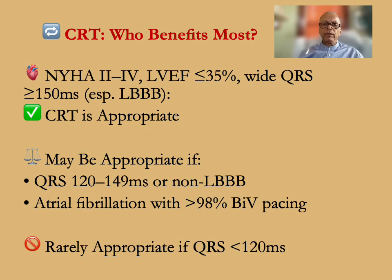CRT, cardiac resynchronization therapy. Who benefits most? NYHA class 2 to 4, left ventricular ejection fraction less than 35%, wide QRS of 150 milliseconds or more, especially left bundle branch block. CRT is appropriate. It may be appropriate when the QRS is between 120 to 149 milliseconds or in non-left bundle branch block, or atrial fibrillation with greater than 98% biventricular pacing. Rarely appropriate if QRS is less than 120 milliseconds.